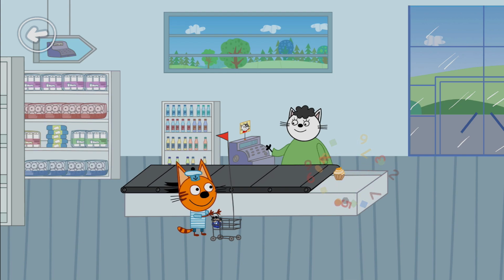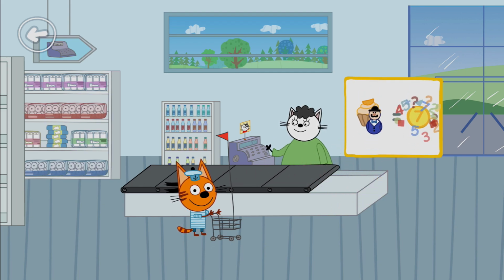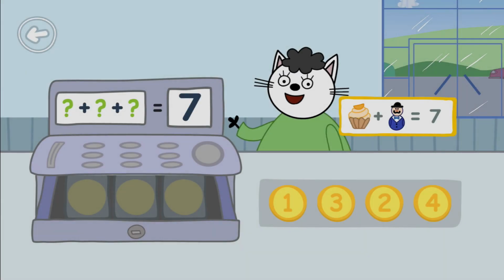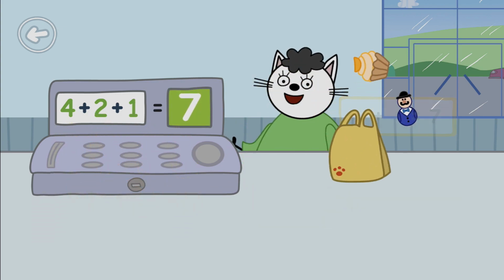One, two, three, four, five, six. Four. Two. One. 7 coins have been paid.